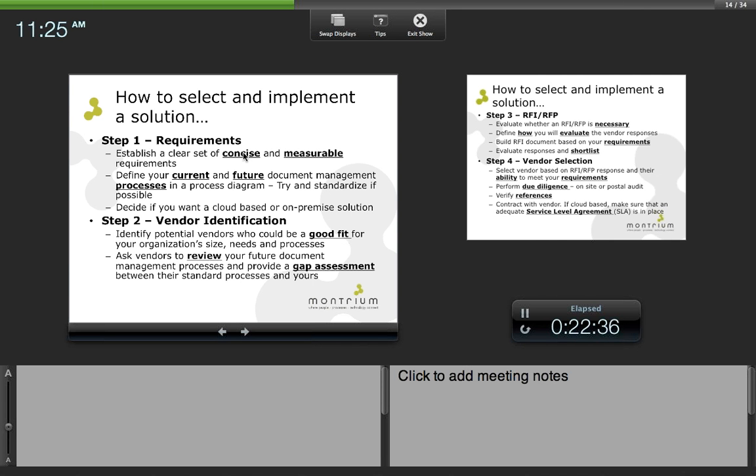When you're establishing your requirements, you also need to decide whether you want to have a cloud-based or an on-premise solution. And you may not have the answer straight away, but you definitely need to think about it, because obviously this can have an impact on your requirements and the way that you evaluate vendors. And so you definitely need to establish whether a cloud-based solution is going to be acceptable for your organization, or if you prefer on-premise, or if you're happy either way. That's something that really needs to be defined.